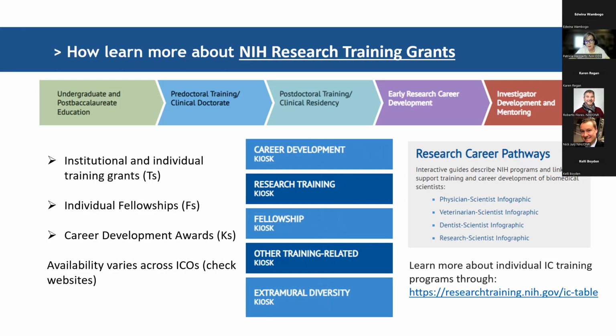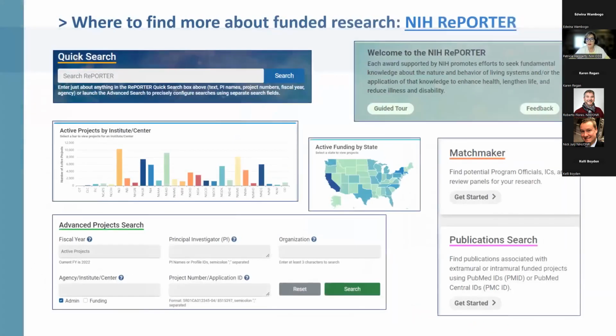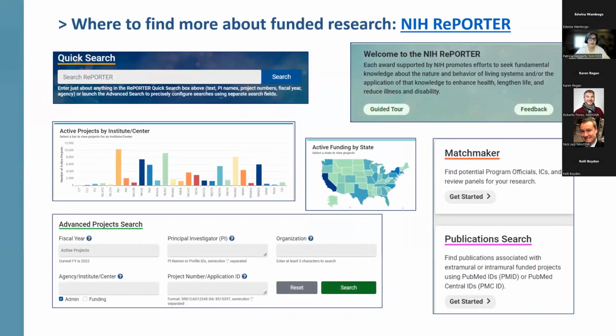So my last point about this site is that there are so many of these grant types that not all NIH institutes support all of the types of grants available. Some institutes support some, but not others. And you can find the lists of which research training grants are supported by which institutes by going to this URL, this web page linked here. On the right is an info box titled Research Career Pathways. Below is a link, https://researchtraining.nih.gov/ic-table. Slide, where to find more about funded research, NIH Reporter.